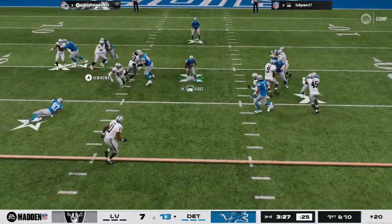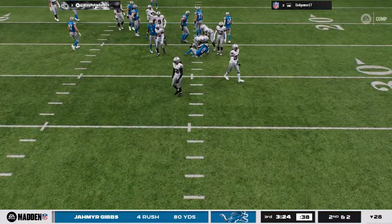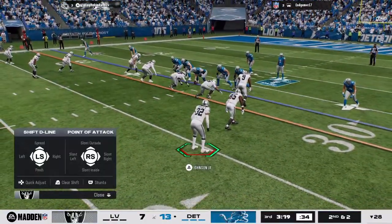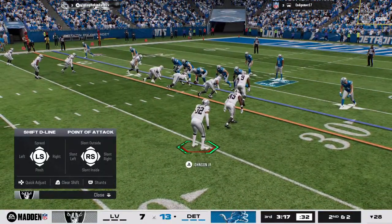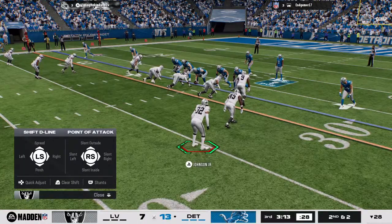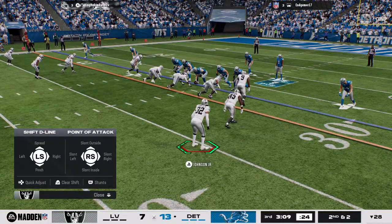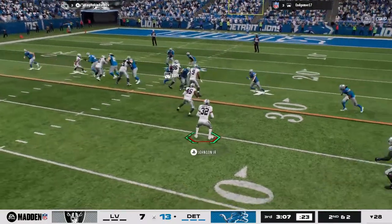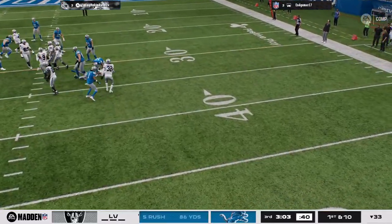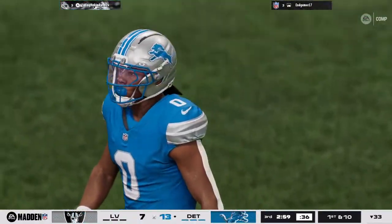On the ground to start, they give it to Gibbs. And a good job following his blockers, a gain of 7. It'll be second down. 8 yards on the pickup, brings up 2nd and 2 at the 28-yard line. Once again, it's Gibbs. That's the one. And this will be a Lions first down. Take it up to about the 33-yard line.